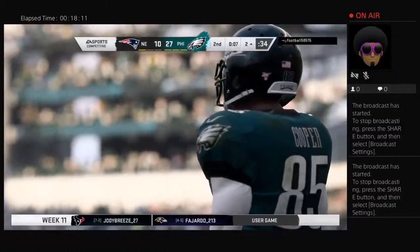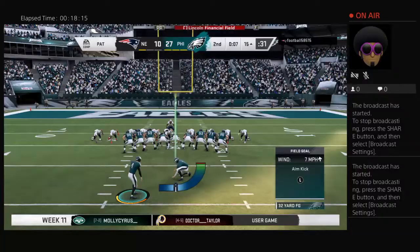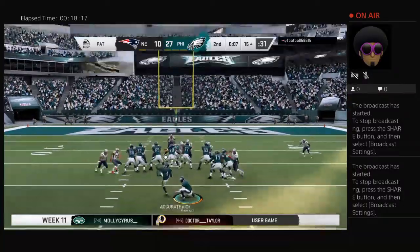3 touchdown passes now for Carson Wentz. And the Eagles able to push further out in front. And that's a lead that excites a team as they head into the half. Good way to finish things off.